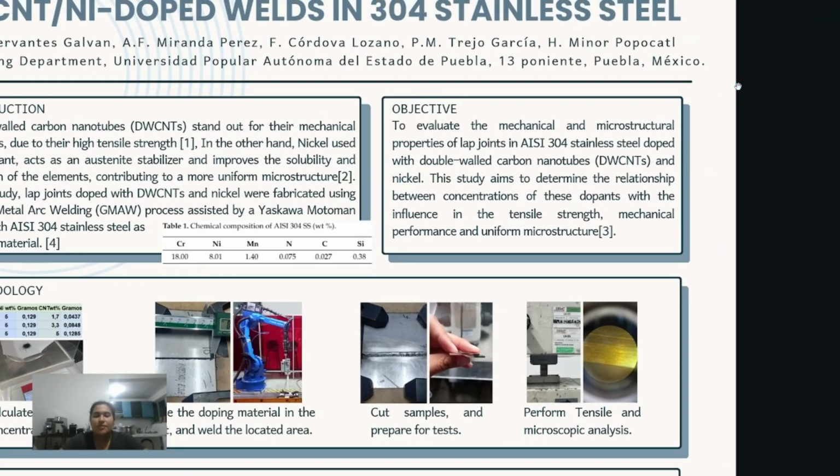The objective of this investigation is to evaluate the mechanical and microstructural properties of lap joints in AISI 304 stainless steel doped with double-wall carbon nanotubes and nickel. This study aims to determine the relation between the concentration of these dopants and their influence on the tensile strength, mechanical performance, and uniform microstructure.